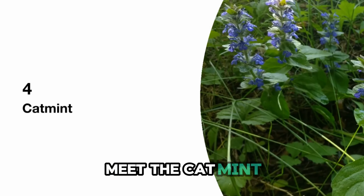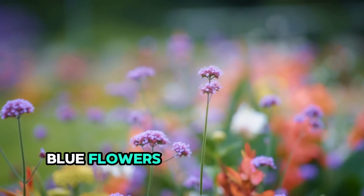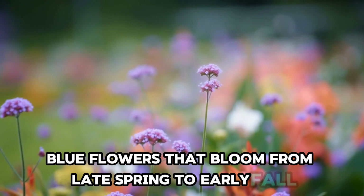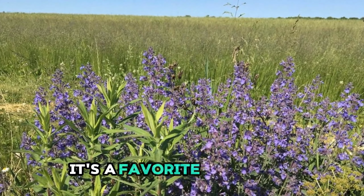Meet the catmint. This plant not only has beautiful lavender blue flowers that bloom from late spring to early fall, but it also has a lovely fragrance. It's a favorite for edging and looks great in any garden.